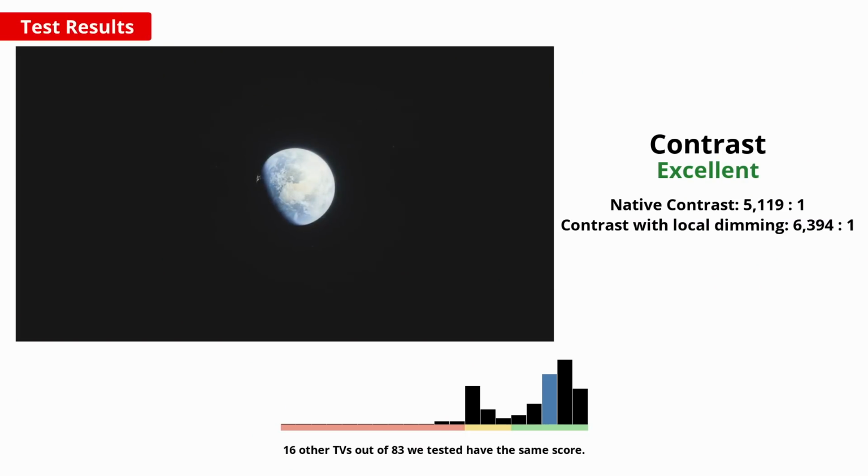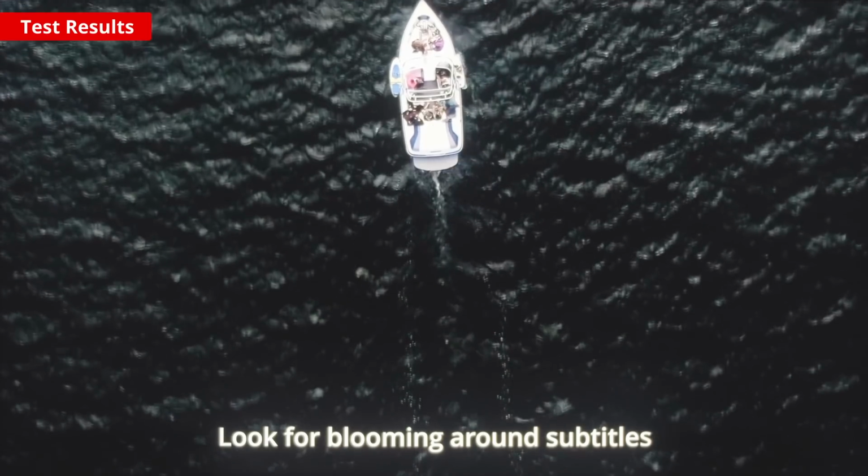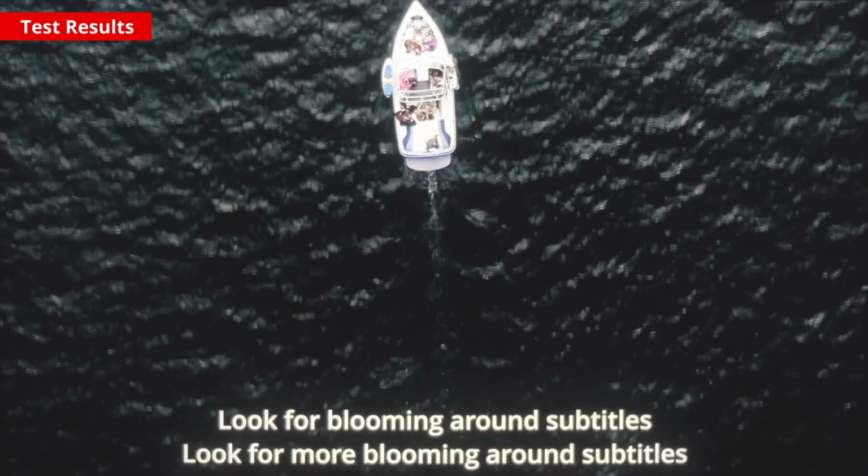A high native contrast is important if you want to watch movies or TV at night or in a dark home theater environment. This TV has a VA panel with a high native contrast, so it performs well here to produce deep, detailed dark scenes. It also has local dimming to further improve the performance in dark rooms, but it's only mediocre, as subtitles and other bright areas have noticeable blooming.